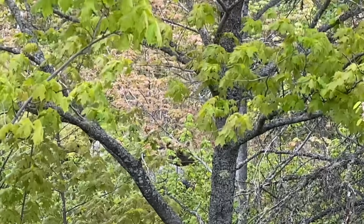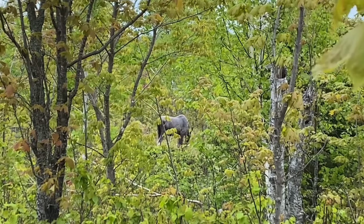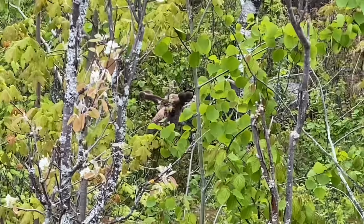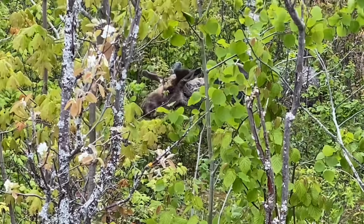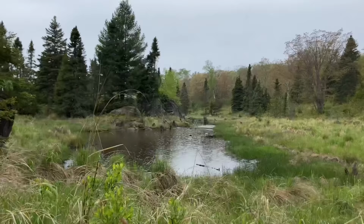Holy wow, speak of the devil. So cool, buddy. And who's this? Hello, girl. Another one. Didn't even see you. Let's name you Xena, warrior princess. Moose are too tall to eat grass, so they prefer to eat leaves and twigs, which is how they got their name, moose, which translates to eater of twigs.